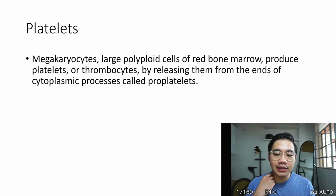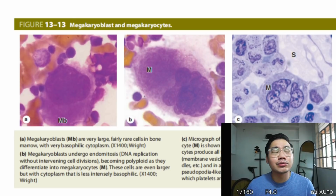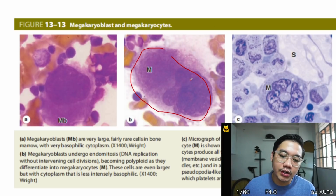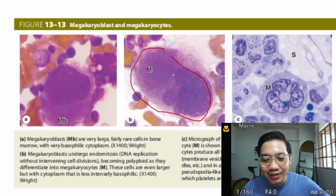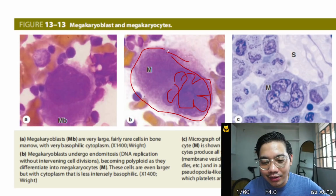Next is your platelets. I don't know, they're also called thrombocytes, but your platelets are just part of your megakaryocyte, no. In your bone marrow, the largest cell is your megakaryocyte. Why is it so large? Because it undergoes endomitosis. What is endomitosis, no? Endomitosis is when you undergo mitosis, but you don't actually produce daughter cells, no? You just keep growing and growing, keep doing mitosis, no? You don't produce daughter cells. So what will happen is there will be a very multinucleated cell, with many nuclei in one cytoplasm, no?